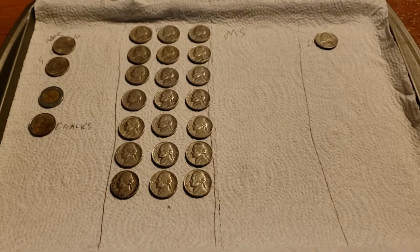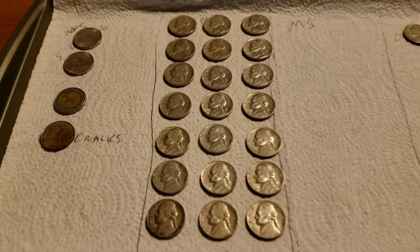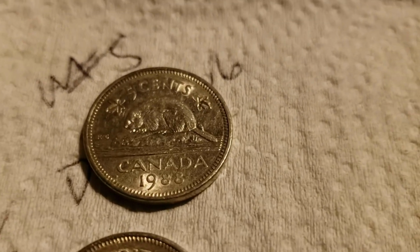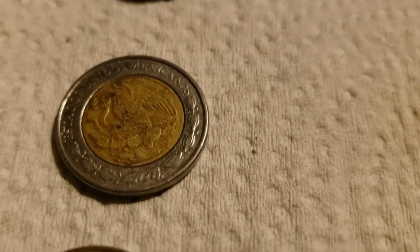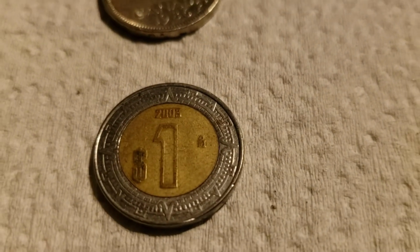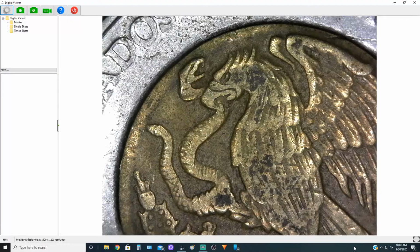Alright, and here is that wrap up with the usual overview. Let's see what we found. First off, we got some Canadians, a 1988 and a 1986, always nice to find those. And then something a little bit different, some stuff from Mexico. We got a 2008 there, it looks like, 8 or 6, kind of hard to tell.